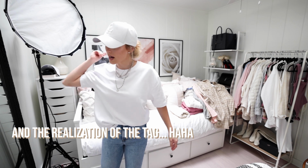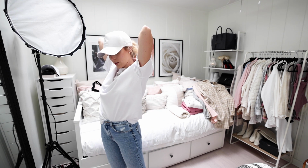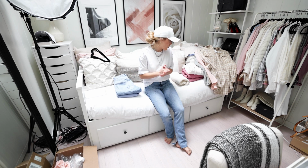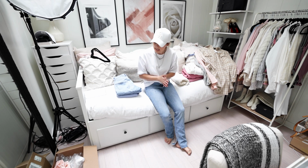Oh, I still have a tag on my shirt. Nice, nice, Angelique. I just got the shirt and I forgot to take off the tag. Don't judge me. All right, so the bed is now folded. It's not put away because I'm gonna put it away as we organize.